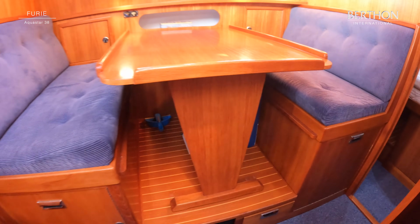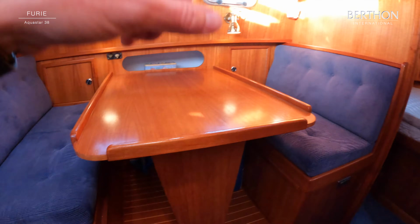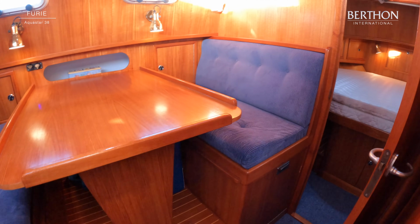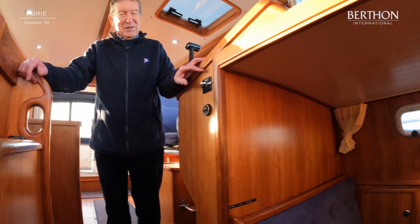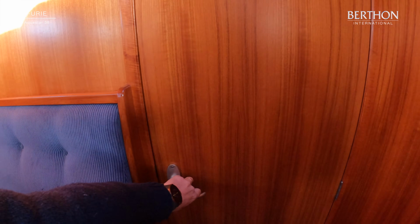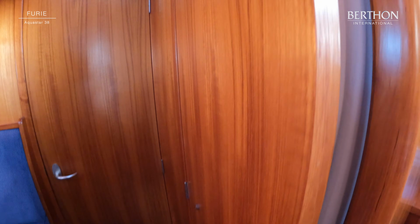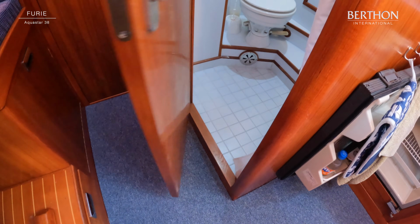That all drops down. So we've got 1, 2, 3, 4, 5, 6 berths. Is that right? Push. 6 berths at a push. Yes. We'll take that. Right. Before we go into the main master cabin, access into the heads through here.